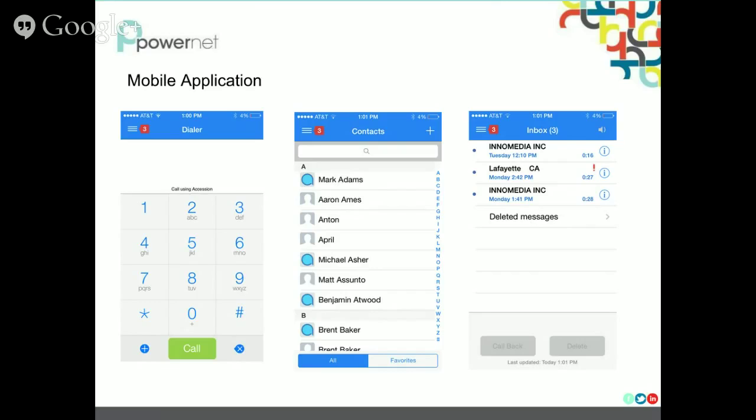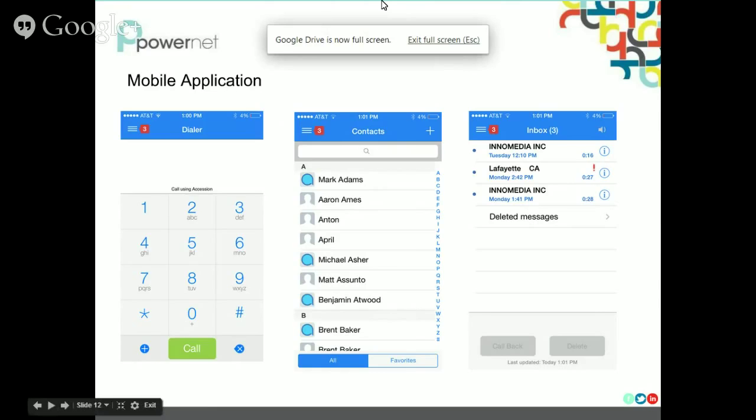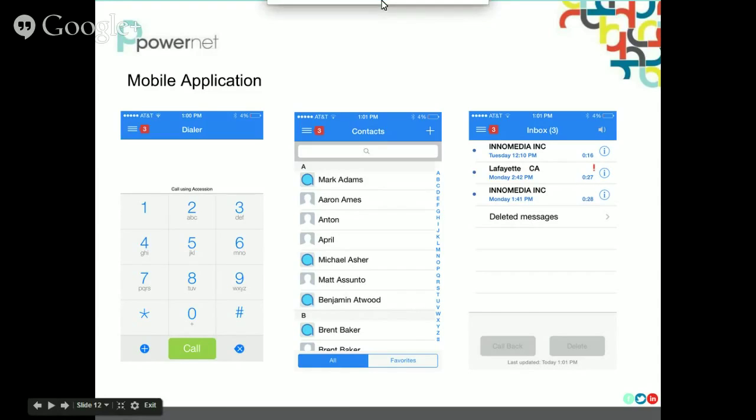The contacts list actually will integrate with your cell phone contacts and your work contacts. So the blue contact, that is a corporate contact, and the ones that don't have a face, those are my native contacts from my phone. And on the right, you'll see you have the same voicemail options where you can selectively listen or delete, or you can just call the person back.